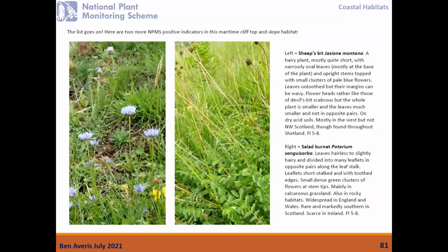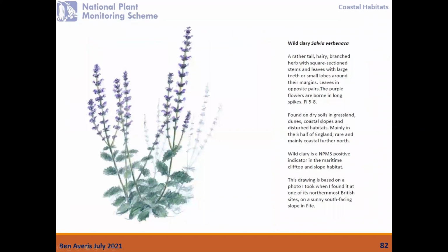Next page, this is another southern species, positive indicator here, wild clary, which has branched stems, quite tough textured and hairy, quite rough texture, with these opposite pairs of leaves with teeth that are quite big, almost like small lobes. I don't know where you draw the line between a big tooth and a small lobe. But there at about that point where you'd be scratching your head, deciding what to call it. And long, thin heads of purple flowers.